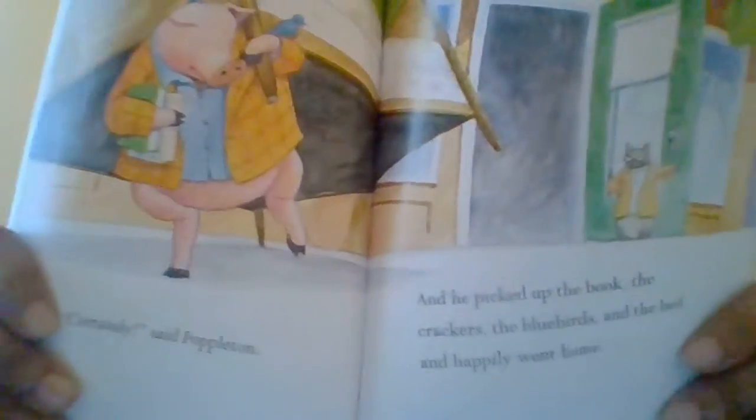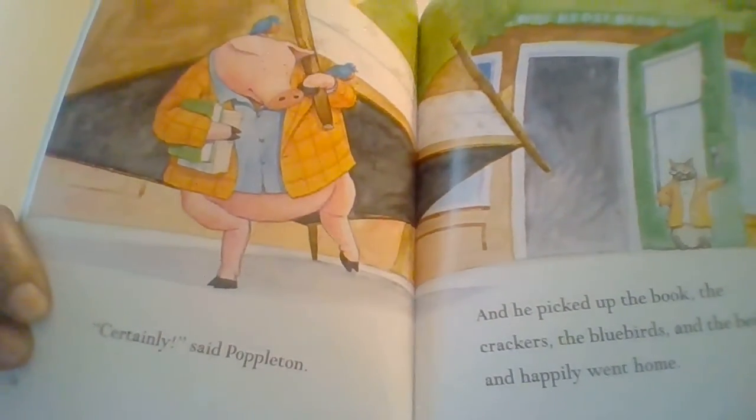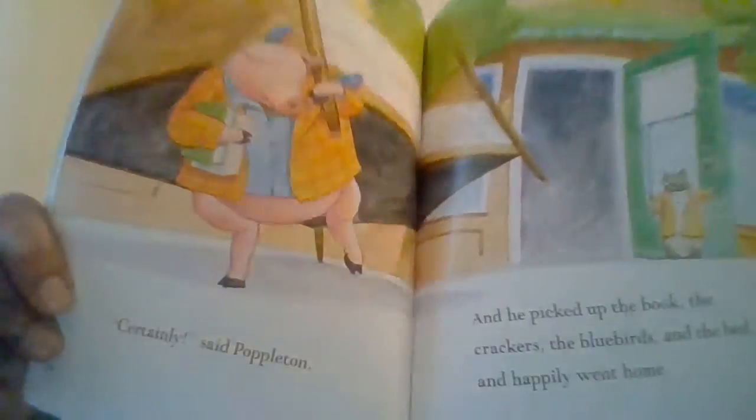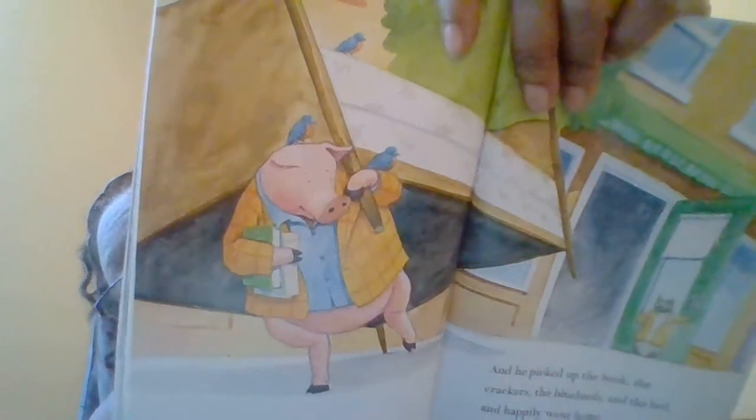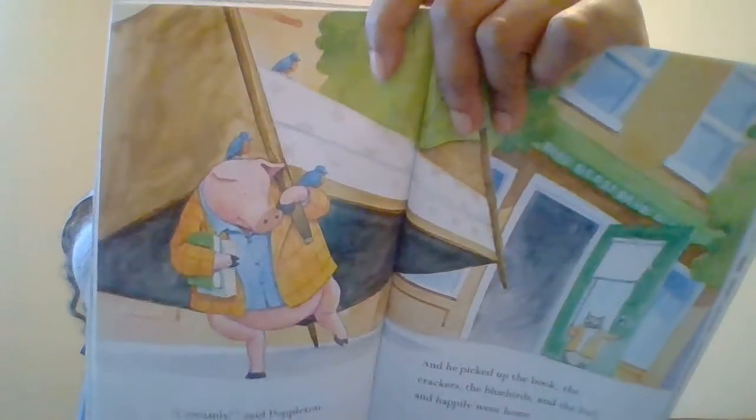To relate it to the book, I have a question for you. We've been talking about text features. I want you to look at the words, read the words. You see the words? So you're going to do that with mommy. Now, I want you to tell me how is the word related to the picture? And look at the picture. Okay? So how is the word related to the picture?